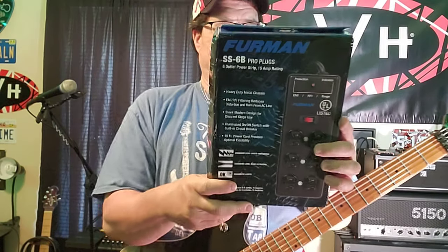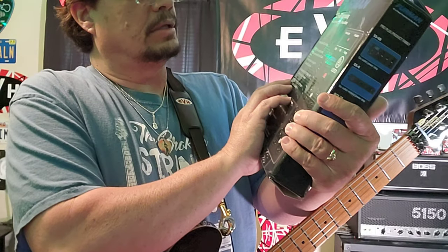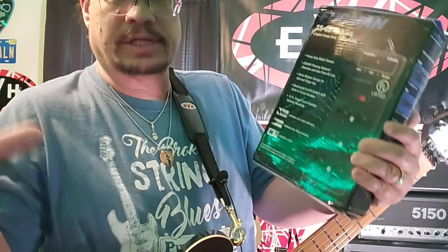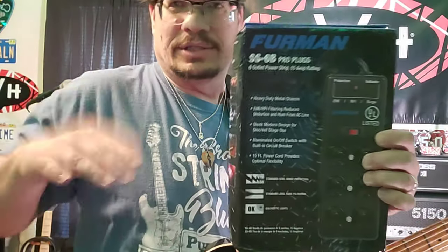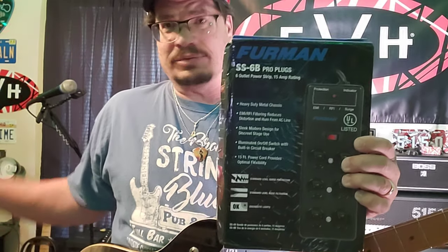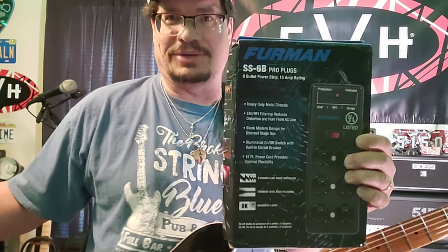This is a Furman, what is it, like a voltage regulator? What is this? Yeah, it's going to help with surge protection and standard level noise filtration. So it helps with any kind of surge in the current here in the room, because I have two power strips and they're all taken up with stuff and they're hooked into each other, and then it goes to the outlet in the wall.